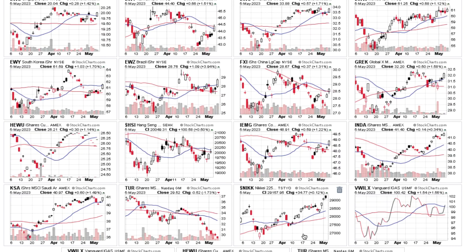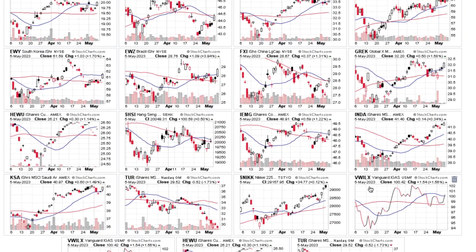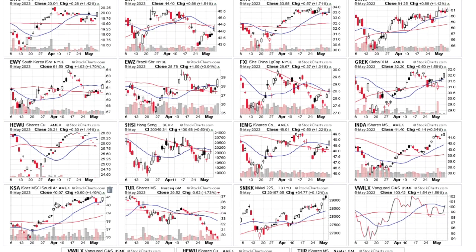Nikkei outperformed, along with India, looking like they might follow through this week. Watch Saudi Arabia KSA pushing a bit higher to end the week.